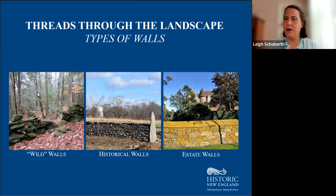And now we have these stone walls that still run through the forests, that have been left to their own weathering and exposure to the elements. These are called wild walls. They may have tumbled down, and there's vegetation growth, but we usually want to leave these alone, unless there is a safety concern or a driving reason why it's important to repair them and get these walls back into shape.